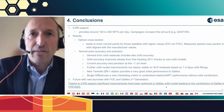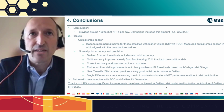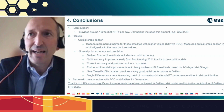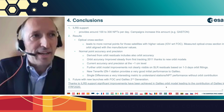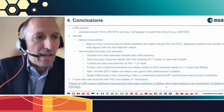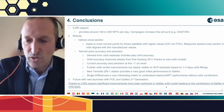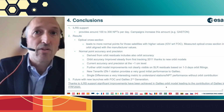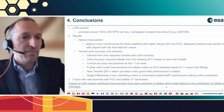In particular, the orbit model improvement that has been achieved has been done thanks to the SLR data, and this has led to the contribution of Galileo to the ITRF 2020, as highlighted yesterday in different presentations, in particular regarding the scale. That concludes my presentation, and I will be happy to answer questions.